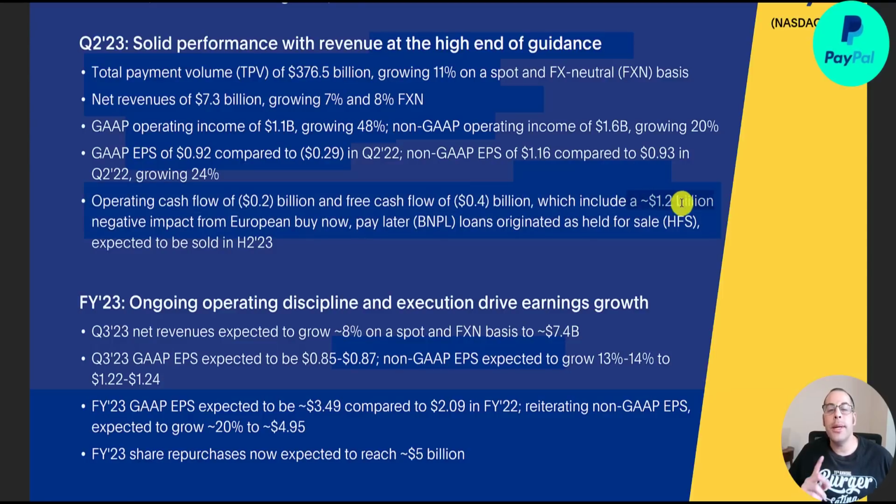That's mainly due to a negative 1.2 billion from European buy now, pay later loans. Buy now, pay later loans are short-term loans. Sometimes they're called point-of-sale loans. So it just means you buy something on a website. Say you go to Amazon and buy something for $200, but you pay for it over the next 4 months. So you pay $50 a month for 4 months. So you buy now and then pay later.